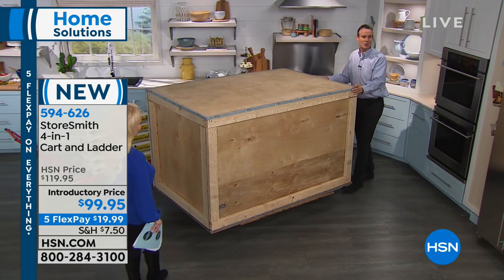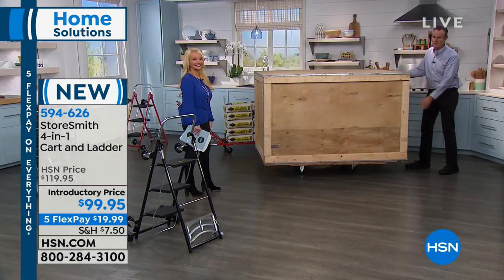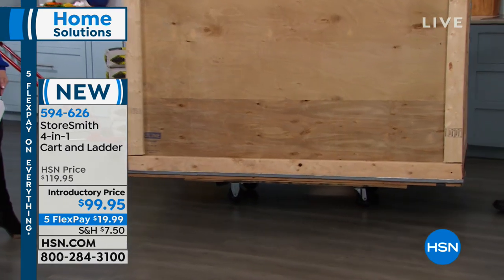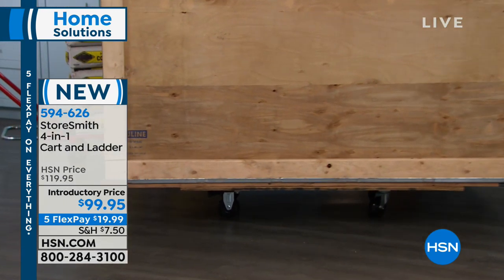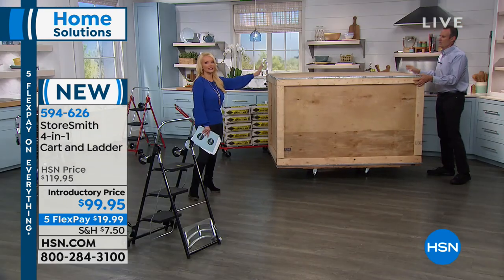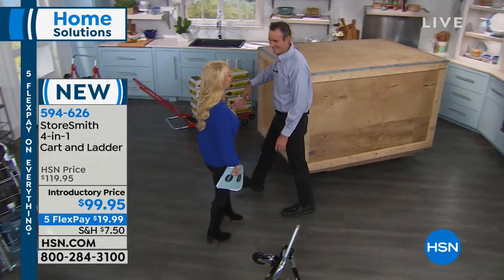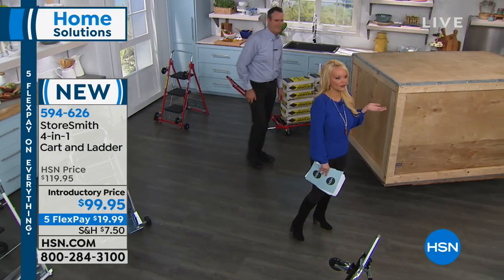But look at this. This is the biggest crate I could get in the studio. We've got it in the dolly mode right underneath the crate. But you know it's what? Huge. This could be your washer dryer. Absolutely. This could be a big screen TV. This could be a couch. I mean, anything that you can't move by yourself, now you can.